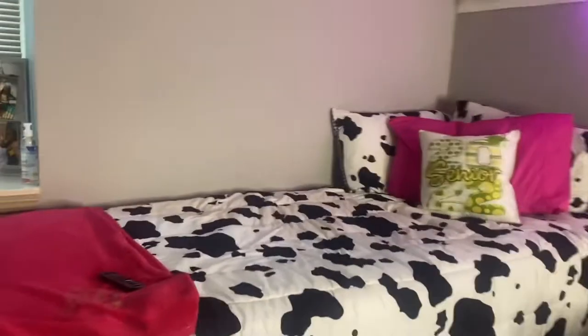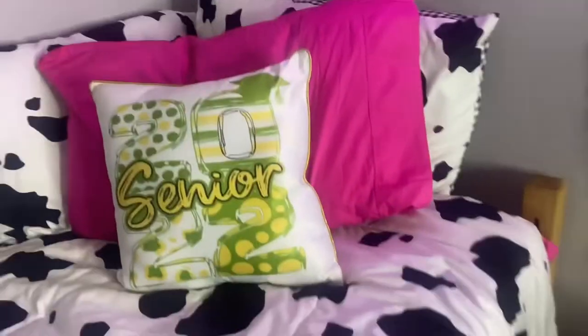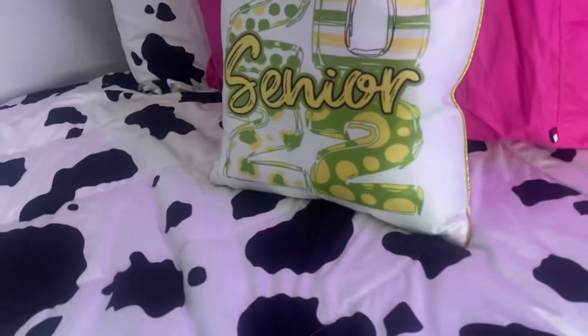Okay, got the cheetah print and hot pink going. This pillow came from my senior year of band with dance line, and they got us this. This pink pillow came from, well, the pillows and the inside came from Walmart, and this came off Amazon for like $12. And this helped my bed sleep, like, I think $3, and it came with that.